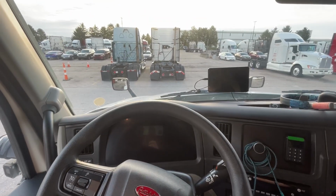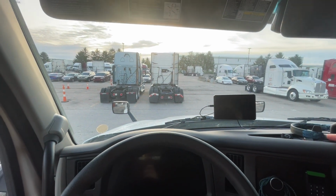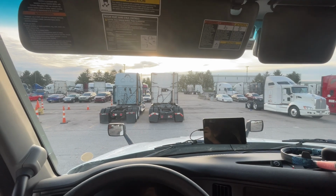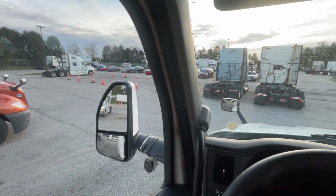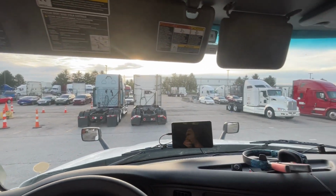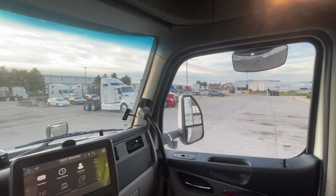All right, everybody, I'm back again. So for all my friends and family that's never been in a semi before, this is pretty much the view that you get from the driver's seat. So looking out at the mirrors here. And of course, I'm not hooked up to a trailer right now, so can't really show you what the trailer on there would look like.